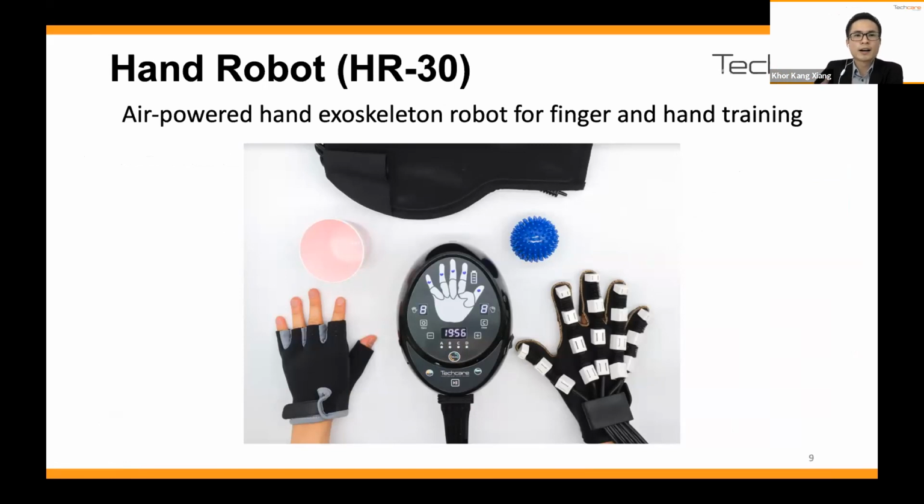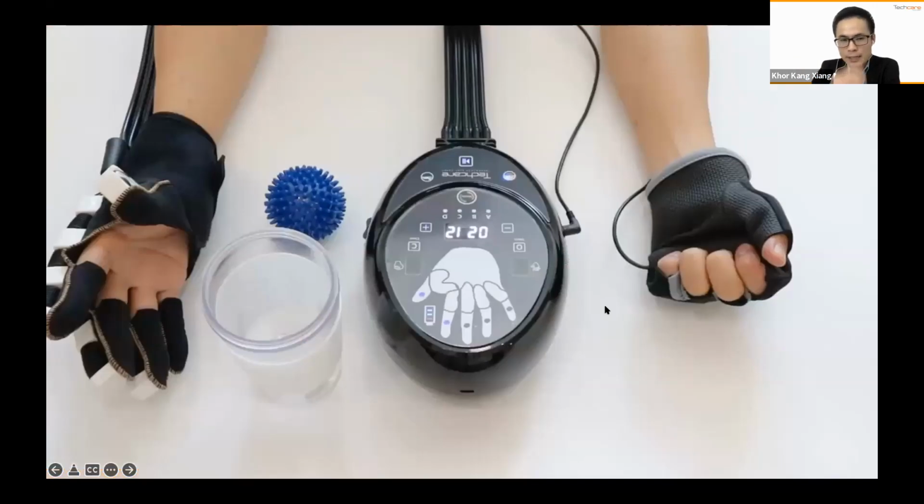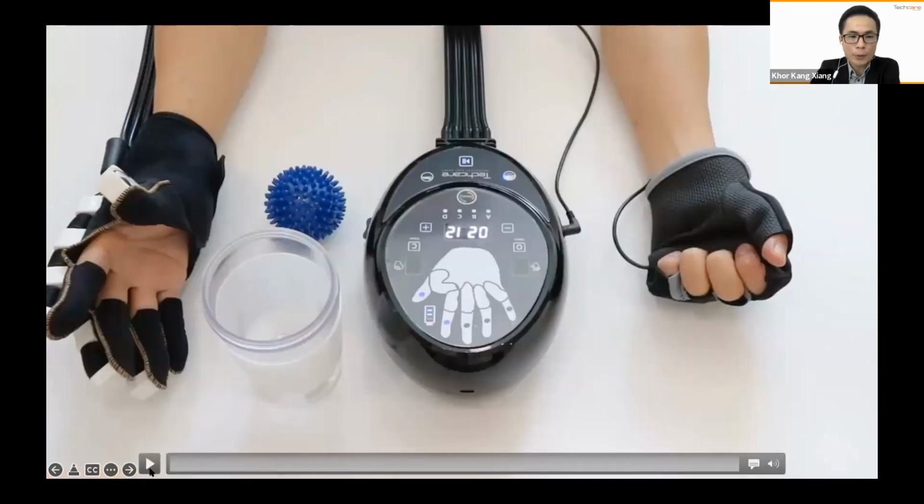That's why we have the hand robot HR30. It's an air-powered hand exoskeleton robot for finger and hand training. I'm going to share in detail today how we can use robotic technologies to train for stroke recovery. So this is how it looks. I'm going to share some quick videos on how it works.